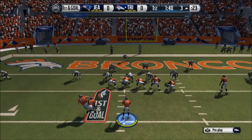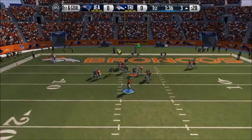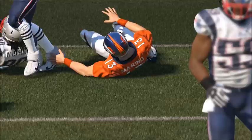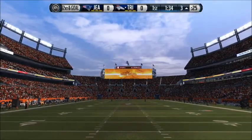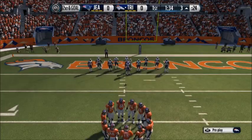Here's the first snap after the big play. Let's go. He'll throw it over the middle. Underneath and incomplete that time. Here's a look at the defensive starters and a good look at the secondary, a group that could be the difference in this game today.